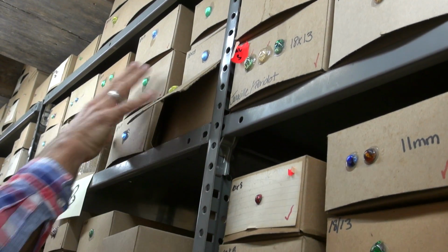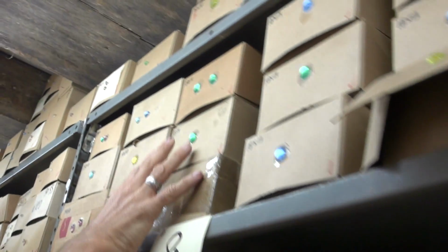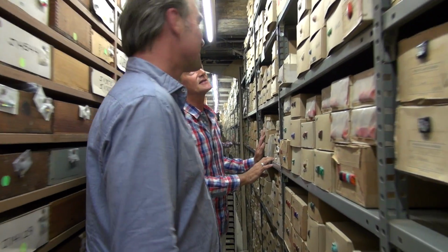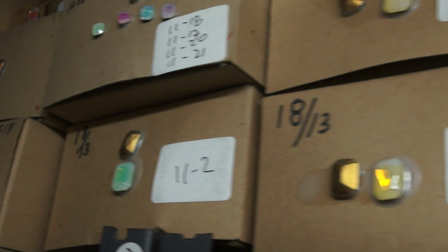These are the antique opal stones, about 1950s, most of these here. All organized by color, shape and size. So you can get a good impression of how many stones are stored in the warehouse.